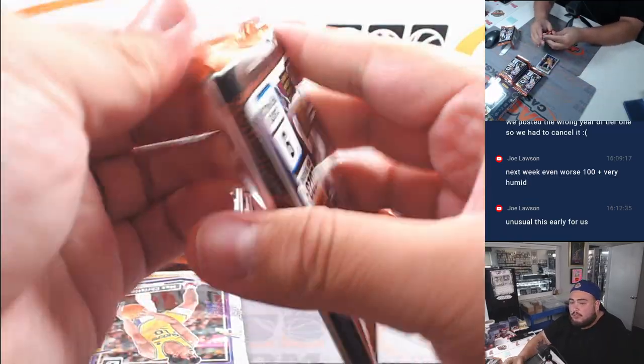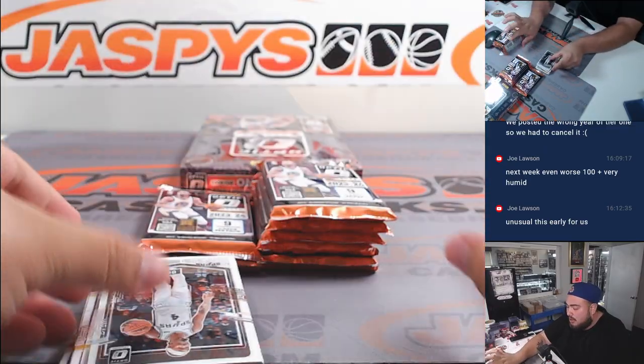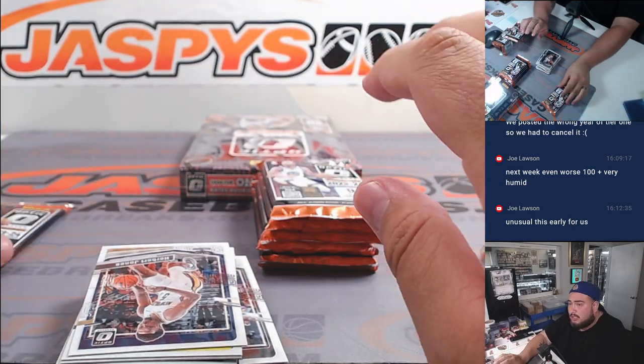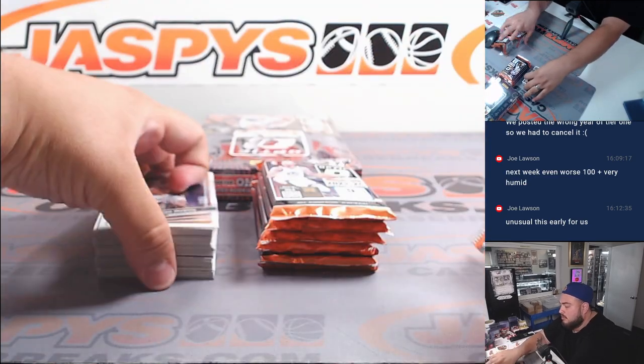And like I said, I kind of like the two-box mixer, because it does give you two different boxes to work with. Both still give you autos, and obviously a lot more color now, which, you know, that's really what you want in this anyways. Obviously, those insert short prints, if we can get those too.